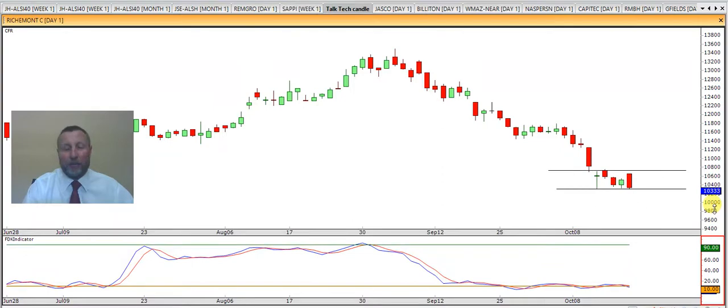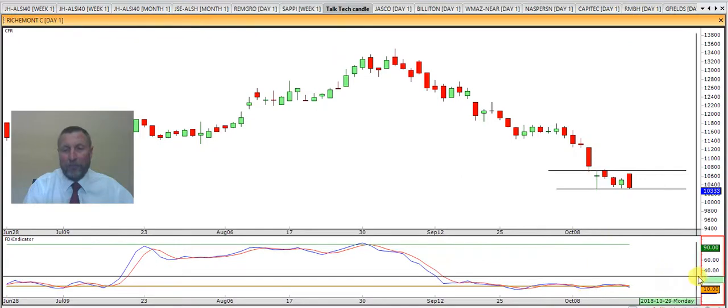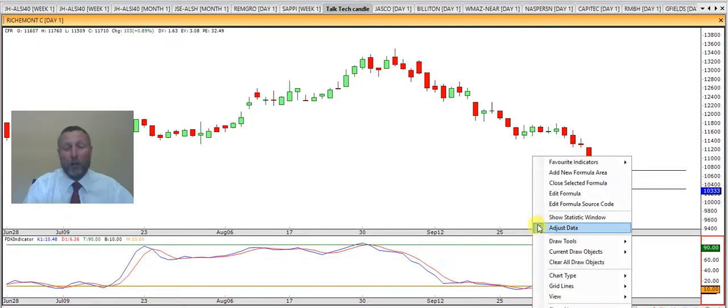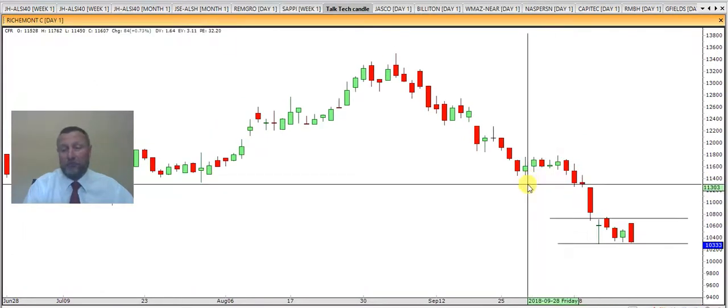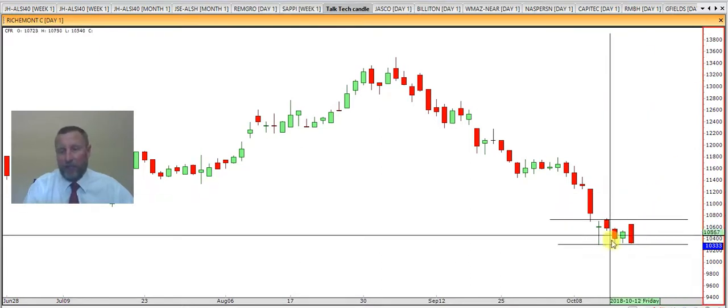Always keep in mind, a stochastic is a wonderful indicator to use for overbought or oversold. But when it starts to make a flat line either at the bottom or at the top, it just shows you that the momentum in that specific direction is quite strong, and it can maybe go lower or even higher than you'd expect. You cannot believe it, but it does do that. So this is the consolidation.